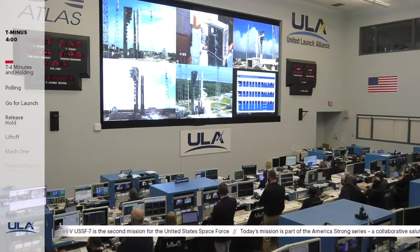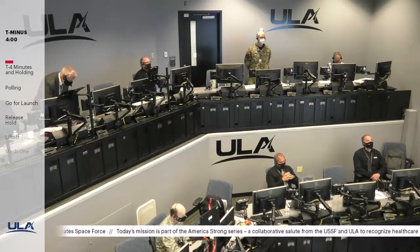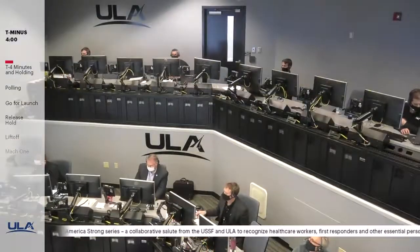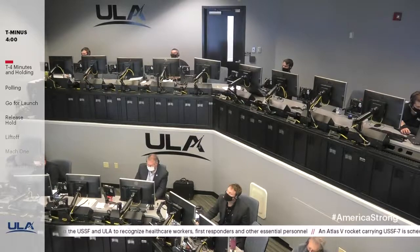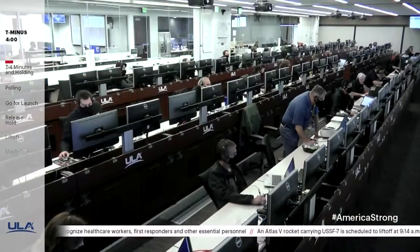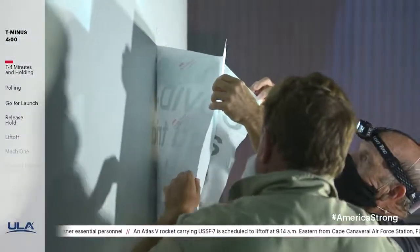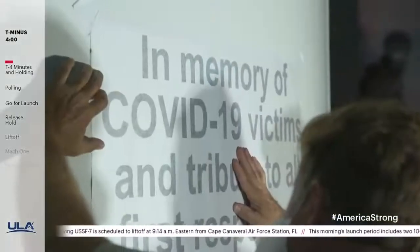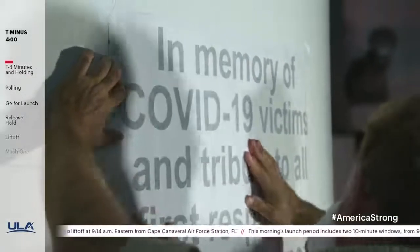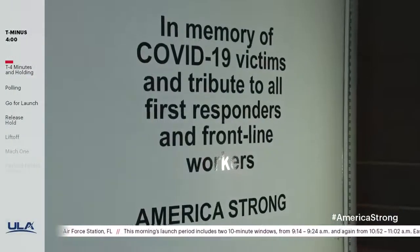As we continue to do our part to slow the spread of COVID-19, protecting the health and safety of the launch team is a top priority. We continue to follow CDC and local guidelines, including increased physical distancing between individuals sitting on console and wearing face coverings where practical. As I mentioned earlier, the USSF-7 launch carries a special dedication. Together with the Space Force, ULA is honoring healthcare workers, first responders, and other essential personnel on the front lines. And with this launch, we also stand in solidarity with those personally suffering or experiencing loss due to the virus.